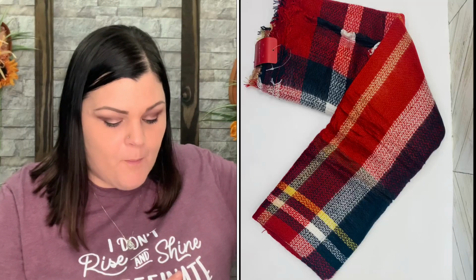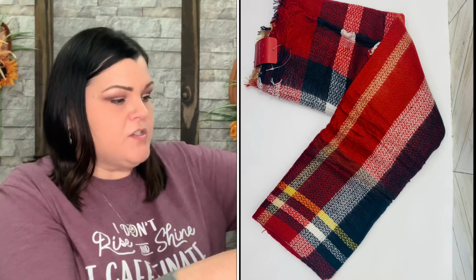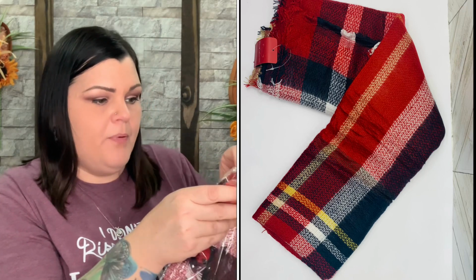So let's go ahead and go with the last item that is going to be in here. Yes, that is right here. So is this like a blanket or a scarf? Let's see. It says VineOh Collective Blanket Scarf. $35. So let me go ahead and open this up.